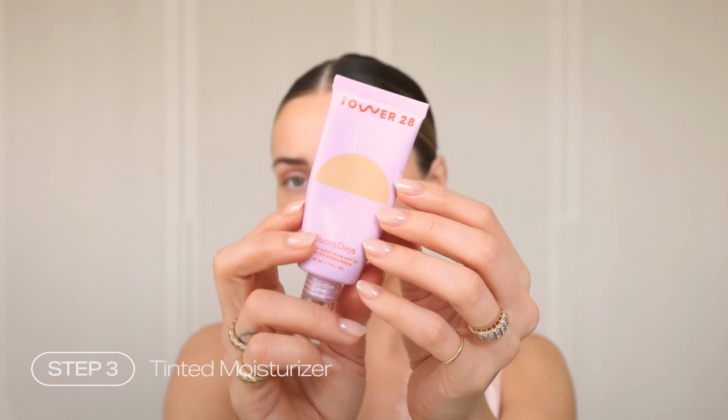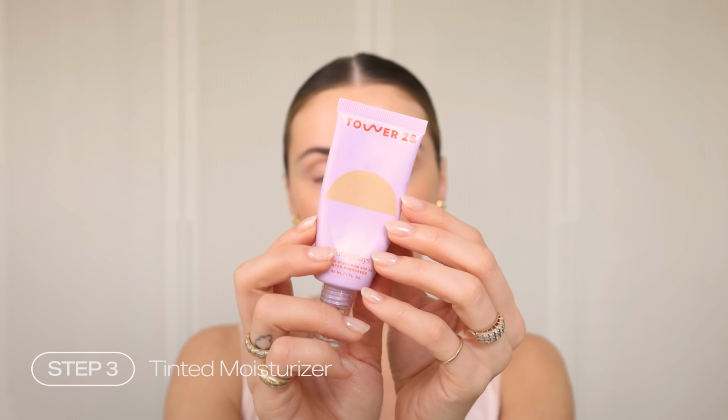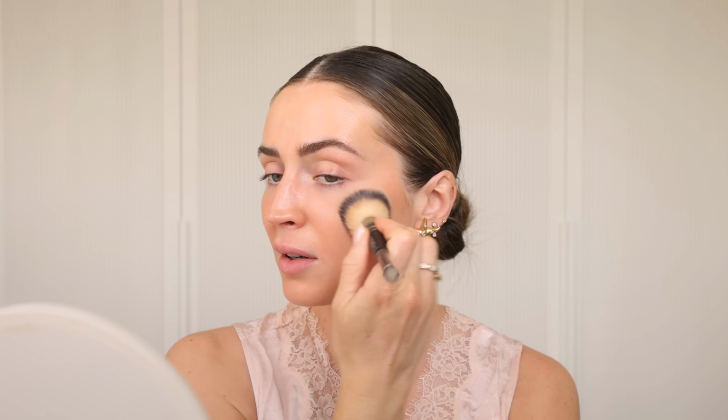The Tower 28 SunnyDays Tinted Moisturizer is one of my favorites. I've been using this for a very long time. Excellent for sensitive skin, totally undetectable on the skin, and it looks so good outside in the summer sun. It's got a good amount of coverage, but again, it's completely undetectable on the skin and it just adds such a gorgeous, natural, juicy layer. So I'm just gonna apply this on top. Make sure you're putting the products on the ears too, or that's gonna look really funny. So I'm actually gonna leave the base there for now and we're gonna move on to the eyes.